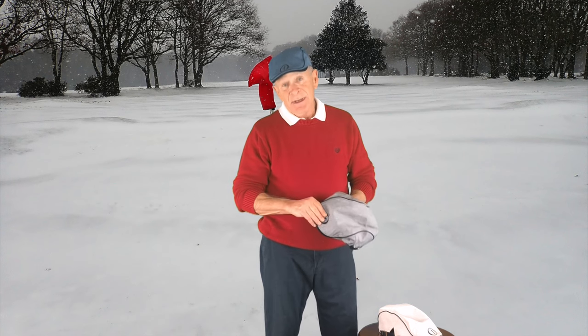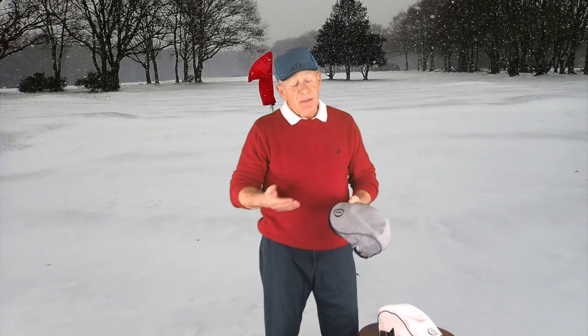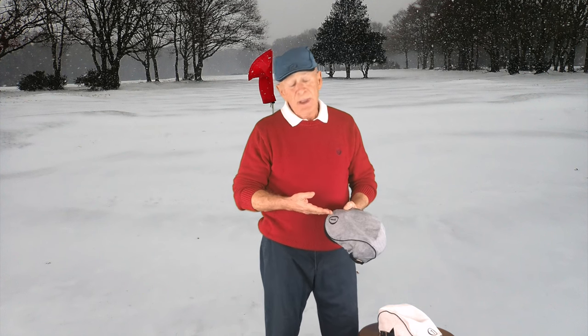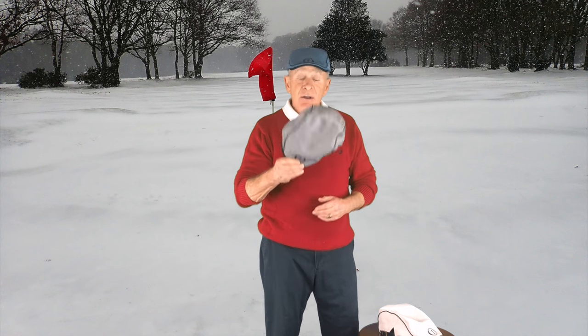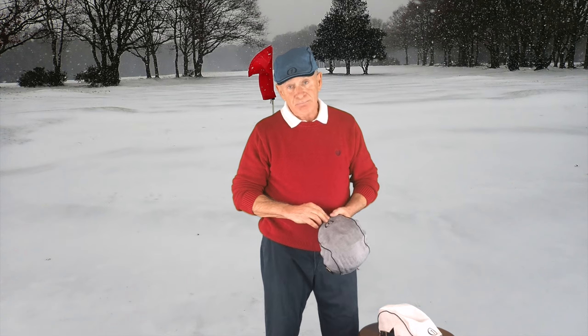$30. Now you go online and you look at flat caps anywhere. $30 is about a quarter, maybe a third of what you'll pay any place else. The only place you're gonna get these is at oneirongolf.com.